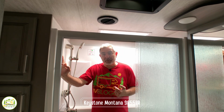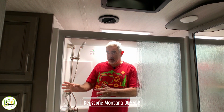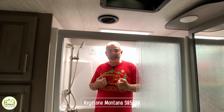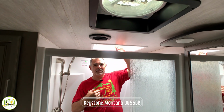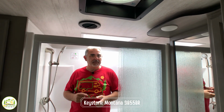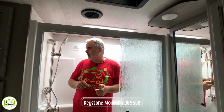So here I am in the bathroom, and this serves as both the master bathroom and the bathroom for the rest of the fifth wheel, but it's a very nice sized bathroom. I'm standing in the shower. Obviously, if you're under the skylight, there's plenty of room, but you could be about 6 feet 3 inches tall and fit, maybe 6'4", and fit in here pretty well.